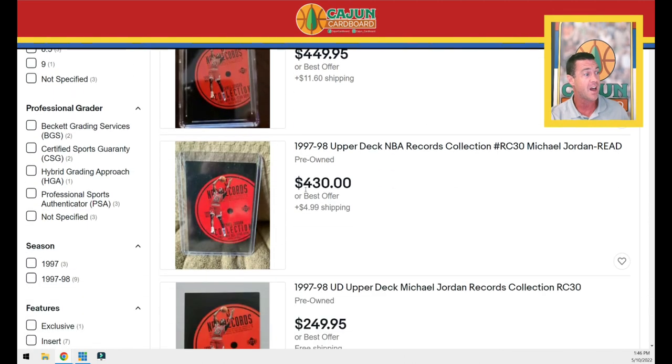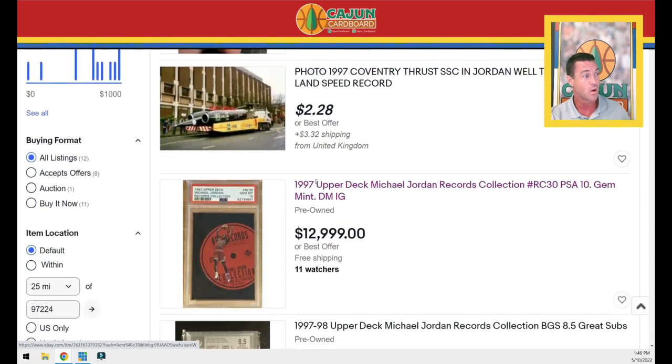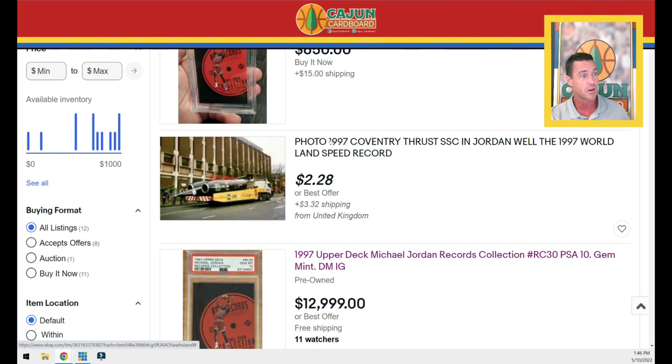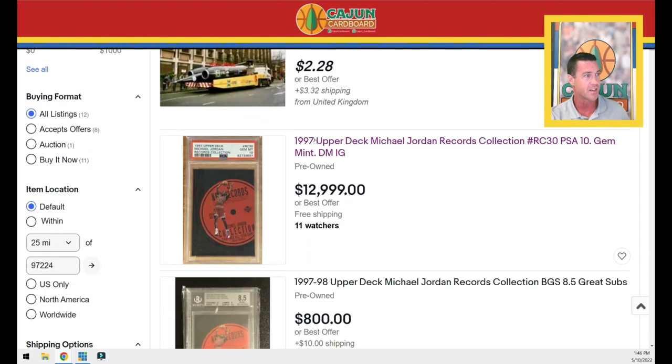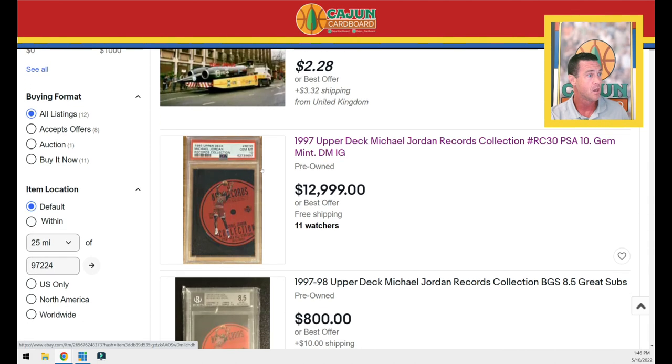CSG 7.5, a raw, an 8.5, an 8. There's one coming up. There's a rocket ship. I'm not sure. Oh, it's a Jordan 1997 land speed record. So some kind of car that goes really fast that you can get for $2. Oh, I'm sorry. It's just a photo of the car. You can't get the actual rocket ship for $2. And that's not bad shipping from the United Kingdom.